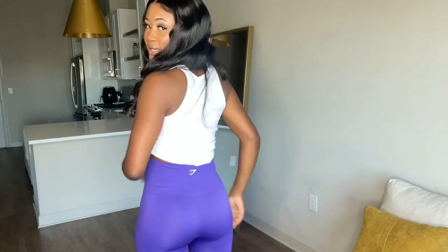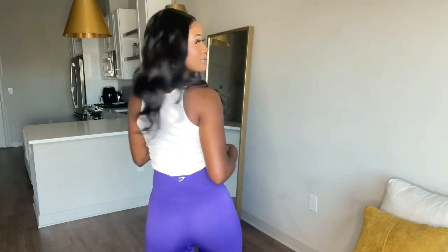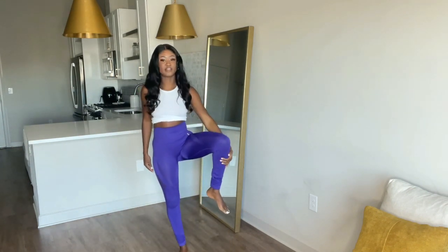On the side, it has a Gymshark logo. And then on the butt area, it grabs onto your butt area really nicely. So, so cute, and it goes all the way down to your ankle. Really, really love, love, love this one. This is my favorite leggings of all time.